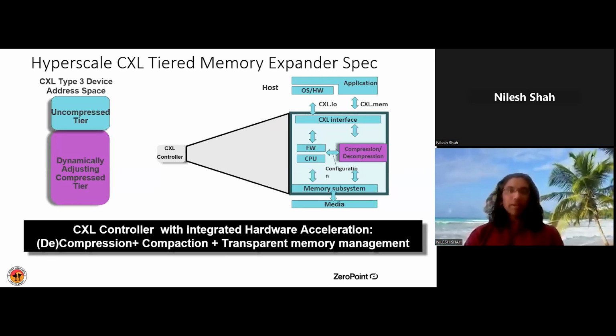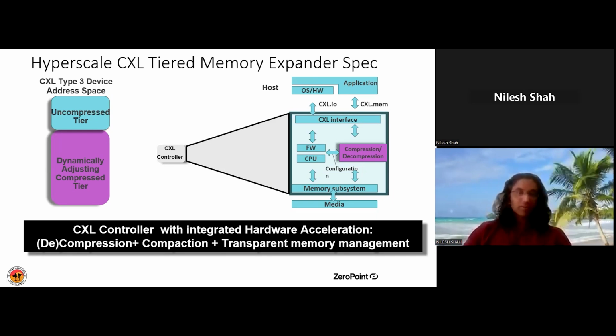Double clicking a little bit into the controller design itself and how a compressed tier might fit in. The vision, and what the spec calls for, is the ability to manage and offer multiple tiers within a single CXL device. You might have your standard uncompressed tier within the CXL Type 3 device address space. But now we want to introduce a dynamically adjusting compressed tier. Depending on the data flying into the CXL device, the compression ratio might change, but the CXL controller should have the ability to dynamically adjust and present the capacity back to the host.